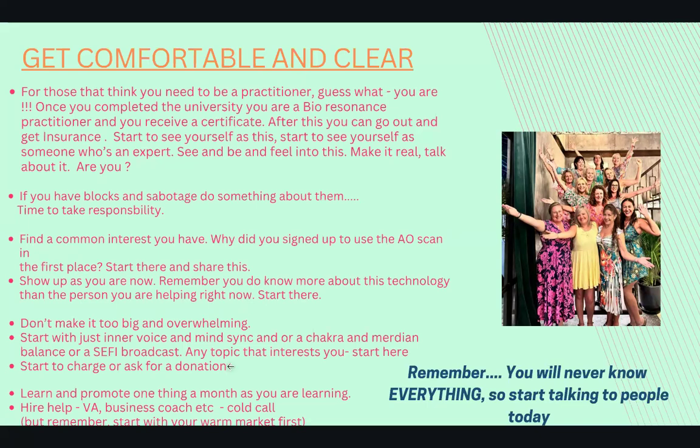Just start somewhere small. Sometimes it's swapping. I used to do a lot of swap sessions with practitioners. I still do. So they know what I do, and then I know what they do. The more they know, and if they get a result, they might talk about you and refer. So get in front of people and ask, do you want to do a swap? You do Reiki, I do the scanner. Can we have a meeting?